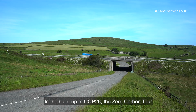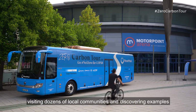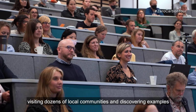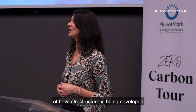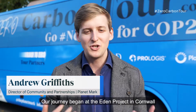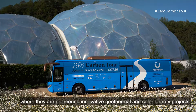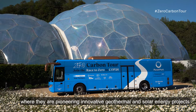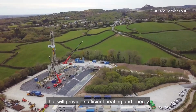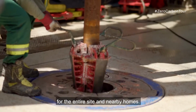In the build-up to COP26, the Zero Carbon Tour has been travelling right across the UK, visiting dozens of local communities and discovering examples of how infrastructure is being developed to enable a net zero carbon future. Our journey began at the Eden Project in Cornwall during the G7 summit, where they are pioneering innovative geothermal and solar energy projects that will provide sufficient heating and energy for the entire site and nearby homes.